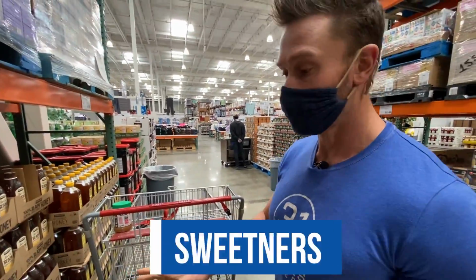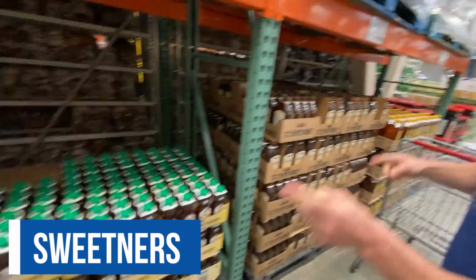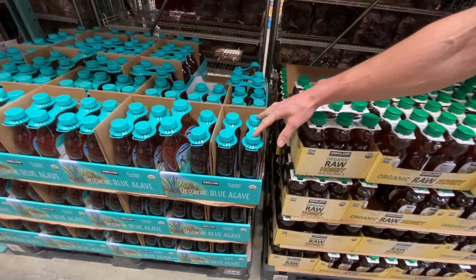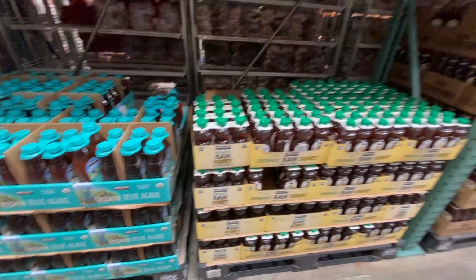Honey is absolutely going to be paleo, and we've got a lot of different selections here. We've got agave or we've got honey. Agave, believe it or not, has a higher fructose concentration, and it's usually derived in a way that we don't want to use it. I would typically recommend honey.